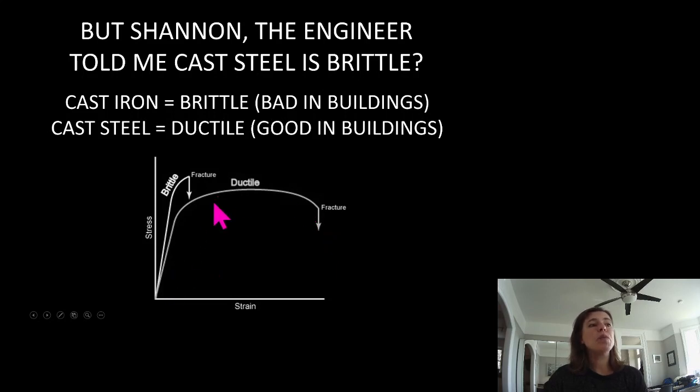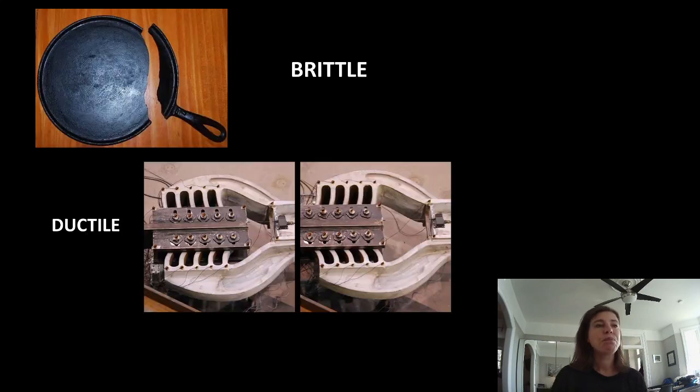We like ductile in buildings. There's a few reasons. We can see a problem long before there is major damage. And it's really good at absorbing energy, which is wonderful when we're talking about seismic loads. So, brittle, you drop this thing and it fractures. Ductile, we can get large movements without it failing.